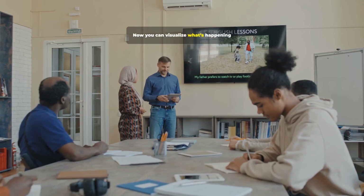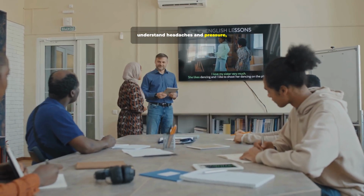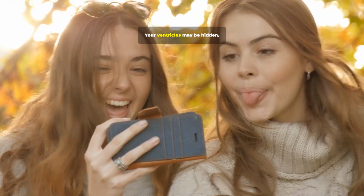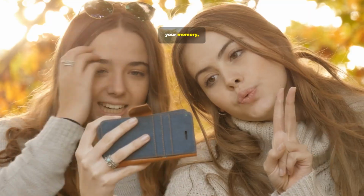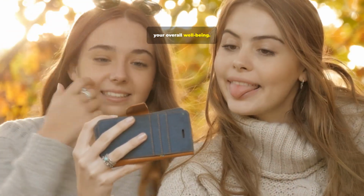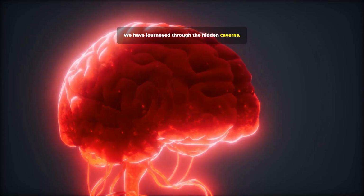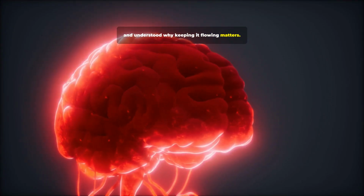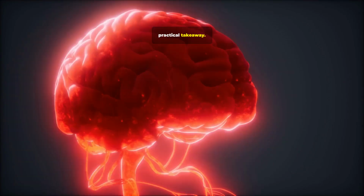Now you can visualize what's happening when you choose sleep over scrolling, understand headaches and pressure, and have informed conversations with your doctor. Your ventricles may be hidden, but their health is reflected in your clarity of thought, your memory, your overall well-being. They are truly your brain's best friend. We have journeyed through the hidden caverns, traced the river of life, and understood why keeping it flowing matters. Now, a clear, practical takeaway.